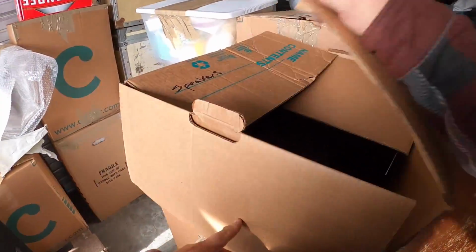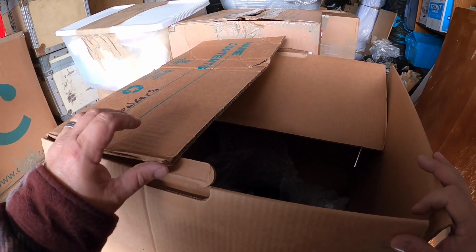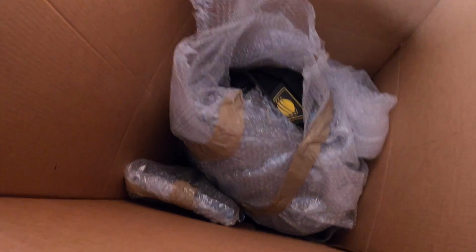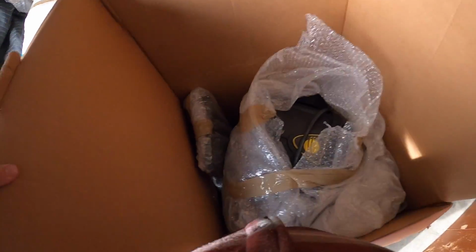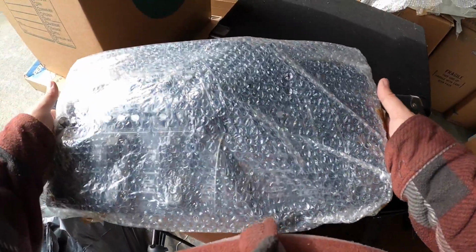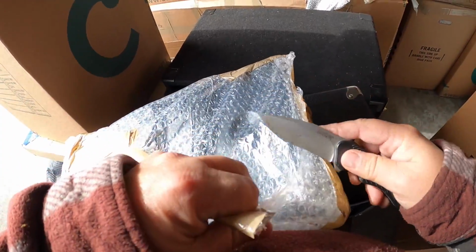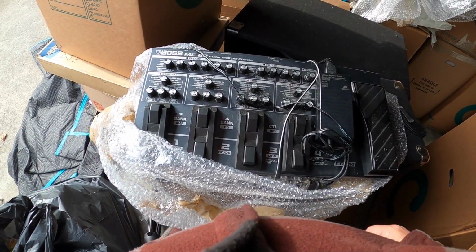All right, let's see what's in here. Oh wait, did we already look in here? No, this is another box marked speakers, and I see speakers. Sure looks like speakers. All right, start with this. Oh, guys, this is another audio equipment. This is so good. Boss? All right, let's cut it open. All right, Boss ME80 guitar multiple effects. This is so cool.